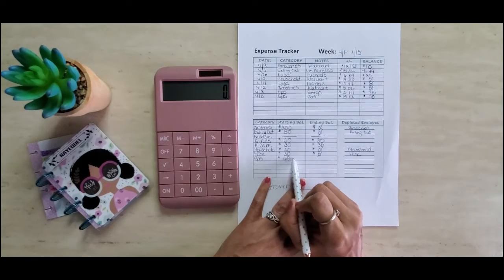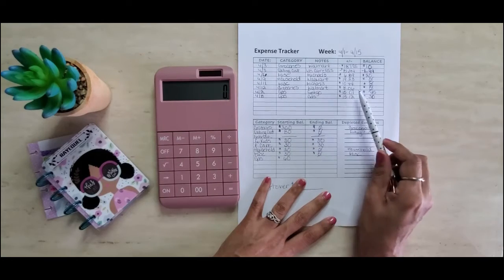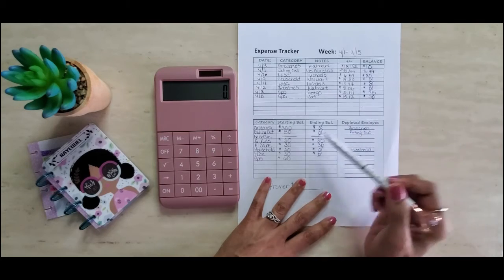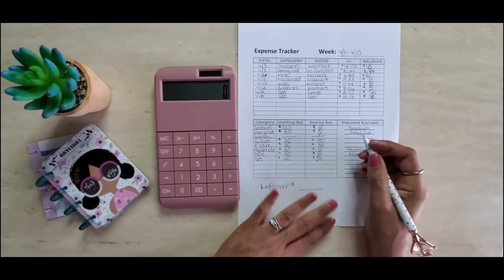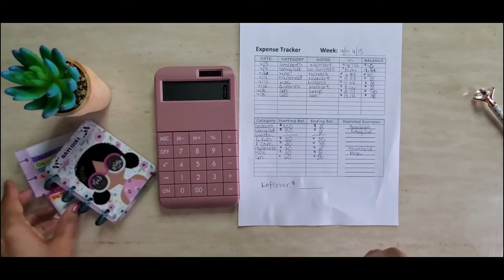And then last but not least is gas. I spent $15 on the 2nd, and then another $15 on the 8th for a total of $30. There is $60 in that envelope. I spent $30, so that leaves me with $30. And so let me go ahead and mark these real quick.